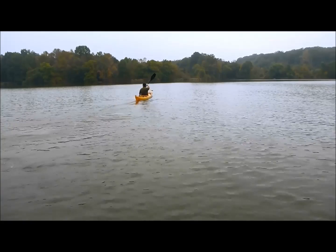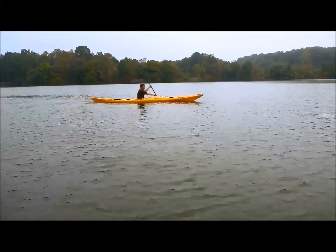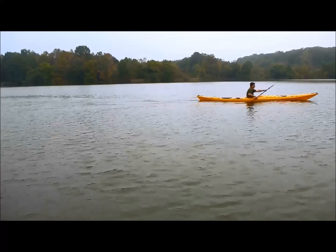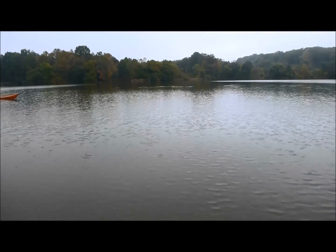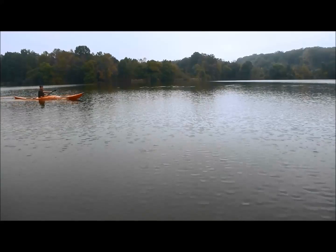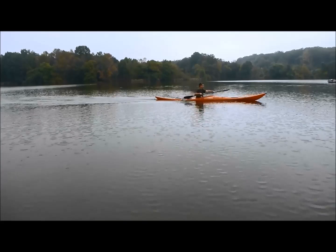Now, keep in mind, we didn't do actual speed testing, and we have no quantifiable way to back up the claim, but the bottom line is, we felt a difference to the Tempest's advantage when it came to speed, but we really expected the Necky's added rocker to give up more speed than it did. They're really pretty close. So, what's the bottom line?